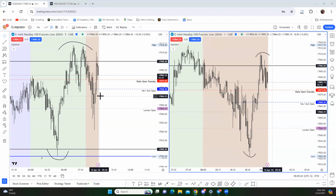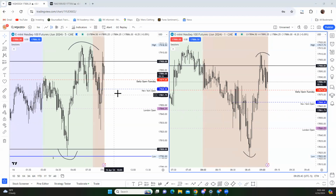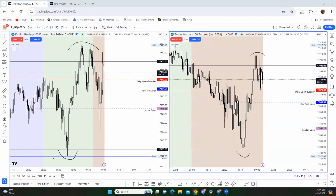If price can go back, I would say maybe down into this area below, back to opening price, there may be a chance still left on futures to secure something.